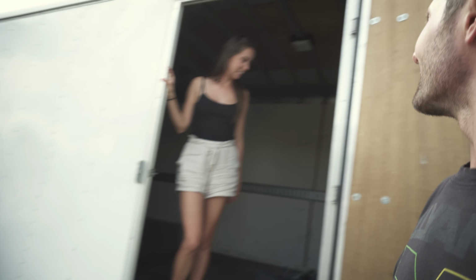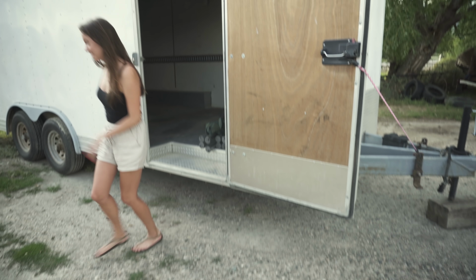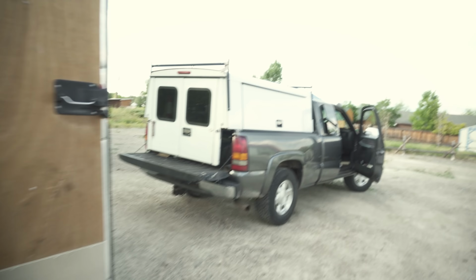Welcome to our new camper. What are we gonna call her? I don't know. We're gonna work on the name. Let's now tow her back.